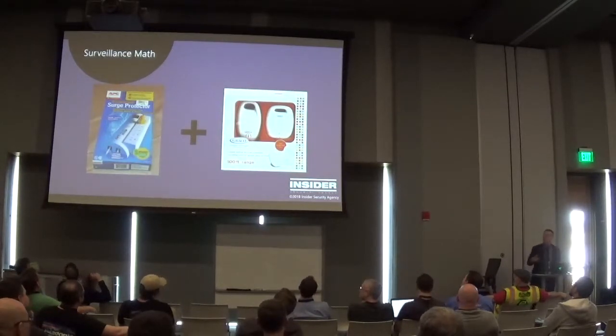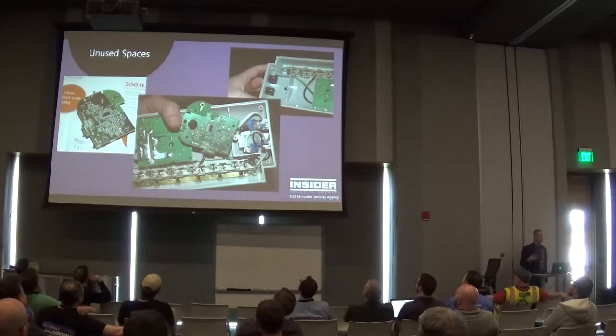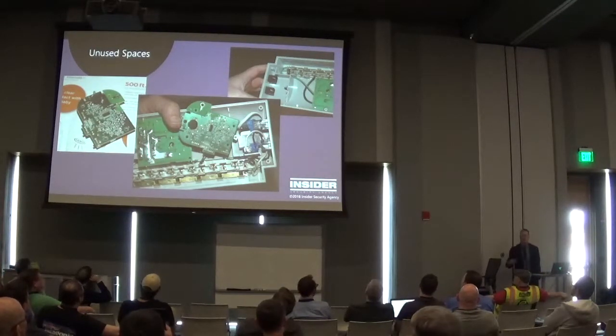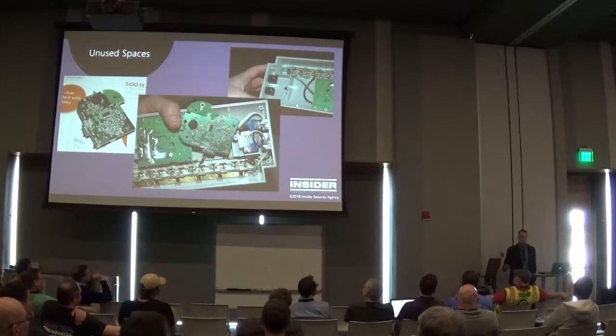You combine a baby monitor and a power strip, because everyone needs power strips for a hacking contest. And like I said earlier, there's 30% unused space in most products in this day and age, so you can put anything you want in there. The great thing was tying the baby monitor directly to the power rail, it had power the whole time. So I could hear every single combination of Family Guy, cartoon names for the passwords, Star Wars names, and other things, and Kansas City Royals names.